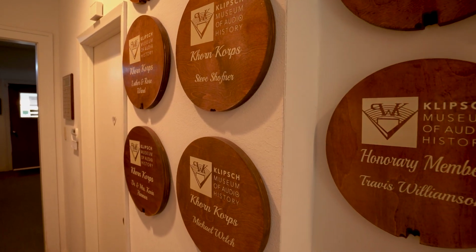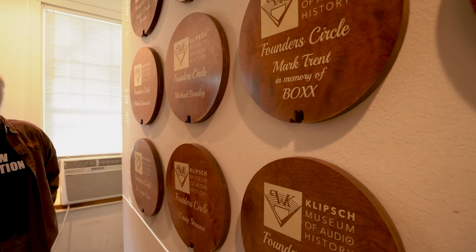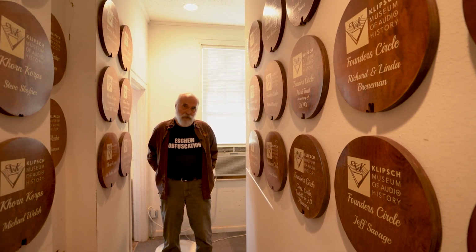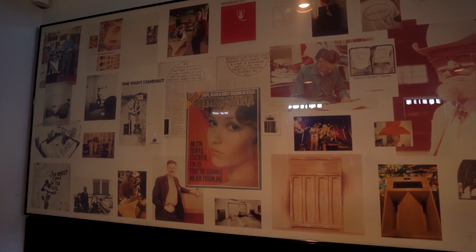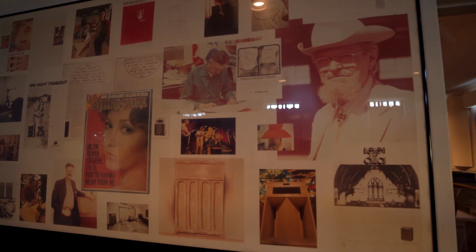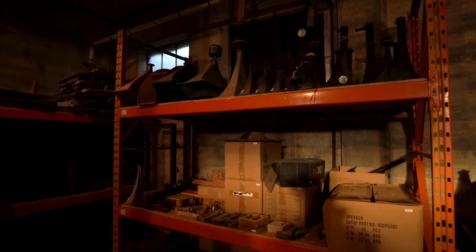This is our wall of fame. These plaques represent the people that really got the museum started. They made very large donations to become life members of the museum. 4,000 photos, 10,000 slides, hundreds of thousands of pages of Paul's records. This museum has gone nonprofit. It is not a part of the Klipsch Speaker Company, but we have a very solid relationship with them.